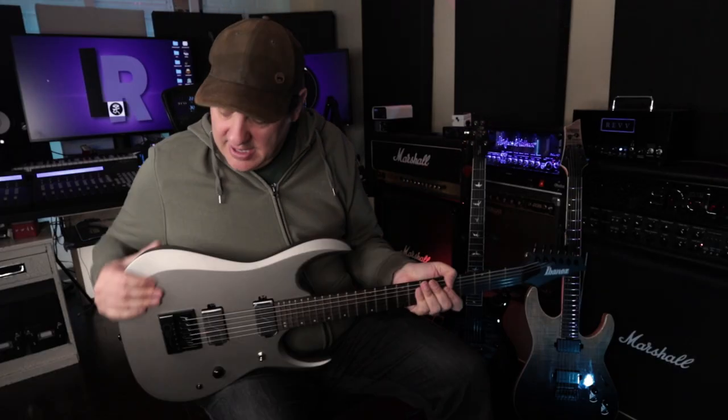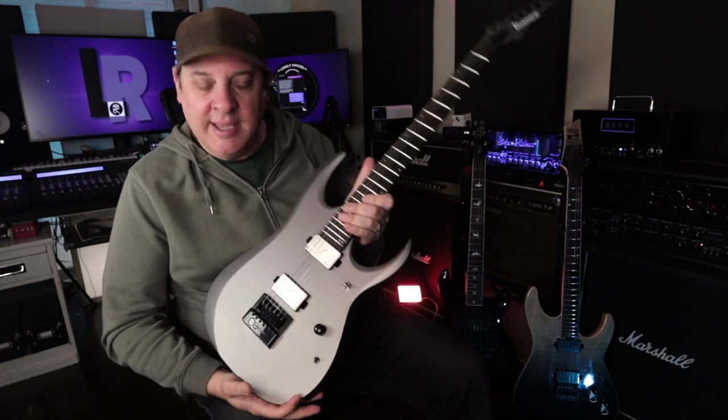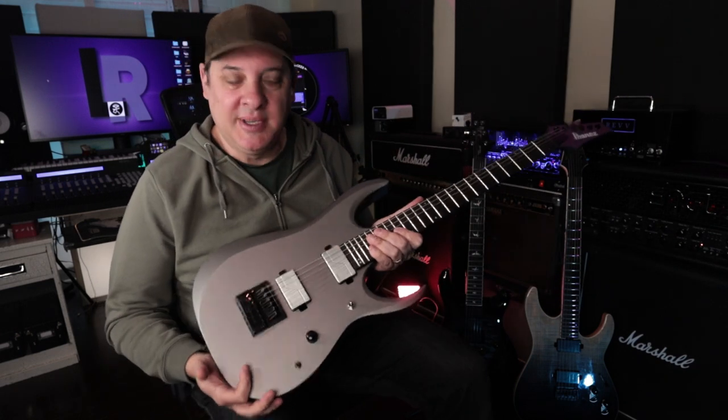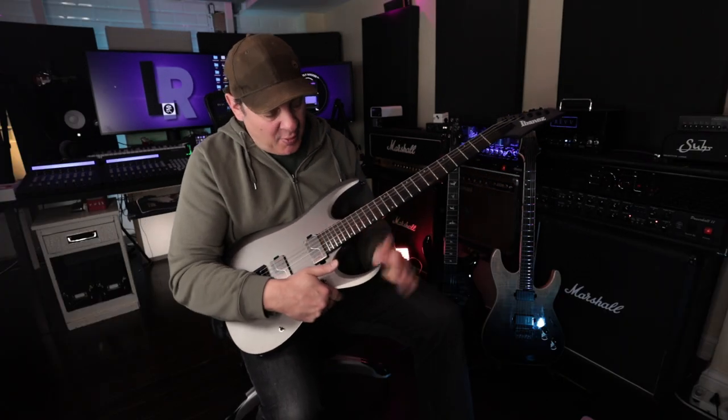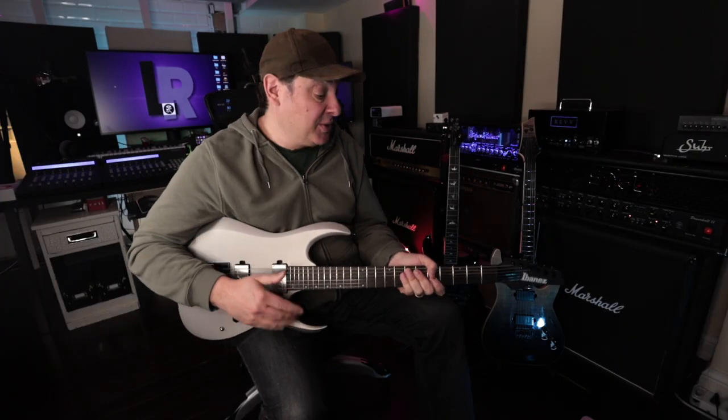I love the belly cut here. The bevels on it are really nice. Very modern looking instrument. Definitely a heavy metal machine. Nothing paisley pink or yellow here. But these bevels, like I said, are nice. And the horns on here, classic RGD look to it.